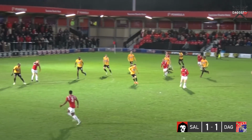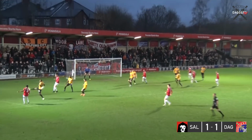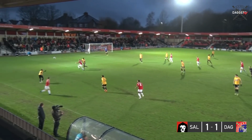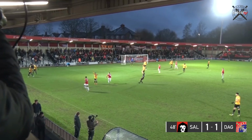Salford immediately on the attack here, and they've got an overlap on the left-hand side with Torre, the left-back. And he's running at Dagenham now. The cross is chipped in towards the box. Balanta's going to pick it up. Torre comes forward, goes over the top of Onorisi. No, it was Hoyt, sorry. Onorisi comes out with Gaffney, knocks it out of play, and it's a throw for Salford.